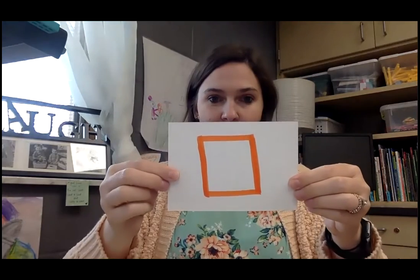Did you stand up? Let's try another one. Did you make the triangle? Orange. Did you make a circle? Now it's really tricky because the shapes are there and we see the shapes, but we are not following the shape movements. We want to follow the colors.